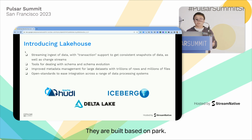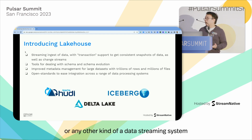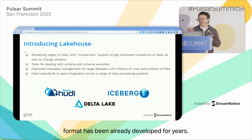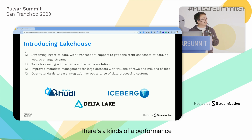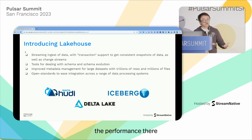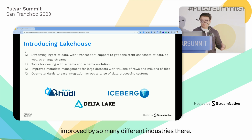They are built based on Apache. All these are open standards, so you can use a lot of query engines to query the data stored in those formats directly. You don't need to go through a broker or any other data streaming system in order to interpret the data offloaded into tier storage. And the storage formats have already been developed for years. Tons of performance enhancements are already built into those formats, so you don't need to spend a lot of time tuning the performance because they are already proven in production by so many different industries.